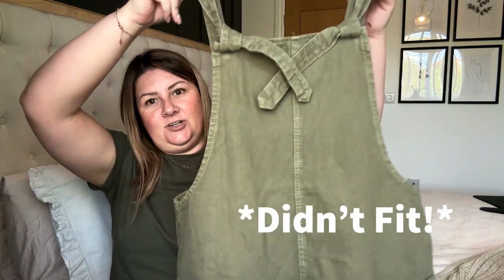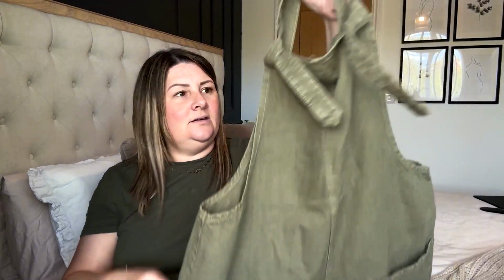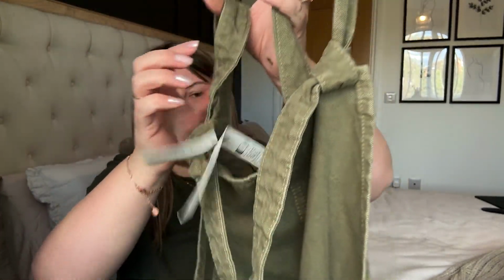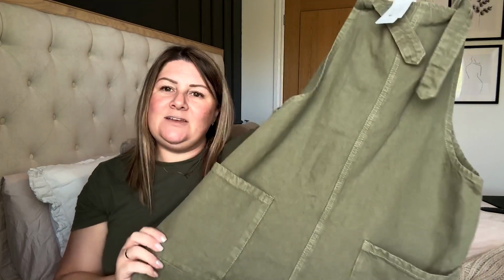No clue whether this is going to look right on me, whether it's going to fit, whether it's going to look nice. I have no clue, but I thought I'd give it a go. So it's essentially some dungarees with some pockets, and it is like a denim fabric. It's quite thick. This was by the Paula Ashevaria. I don't know if I'm saying that right. And this was £18, which again, I think is quite steep, but I don't know. I thought I'd give these a go.